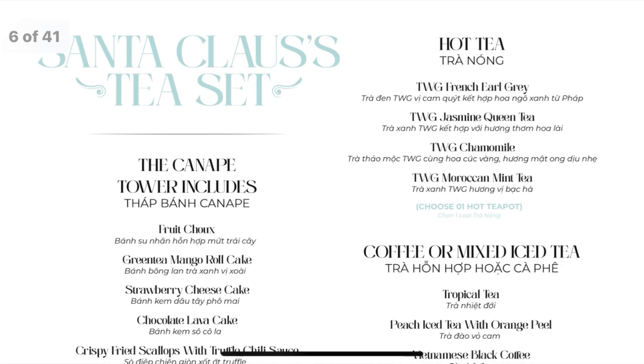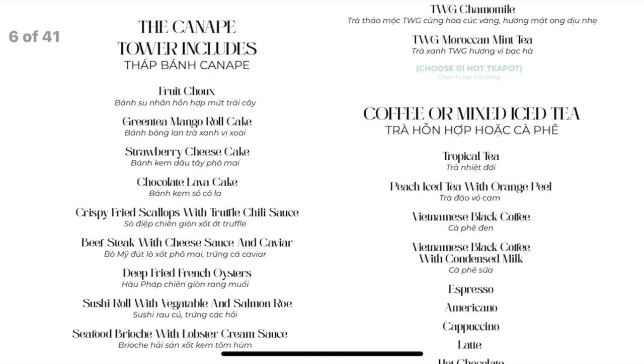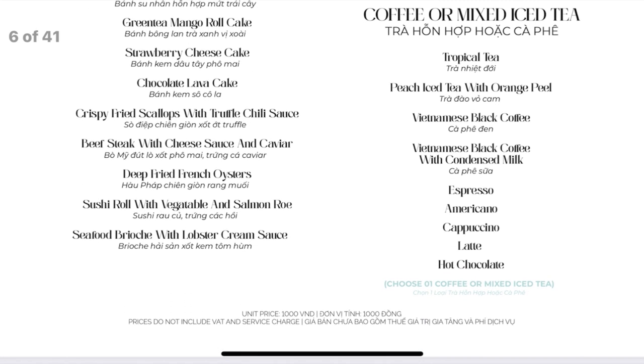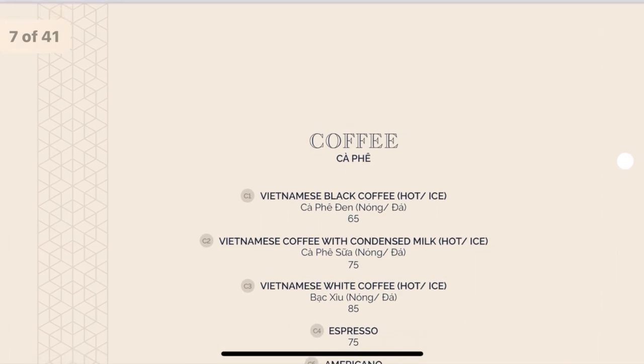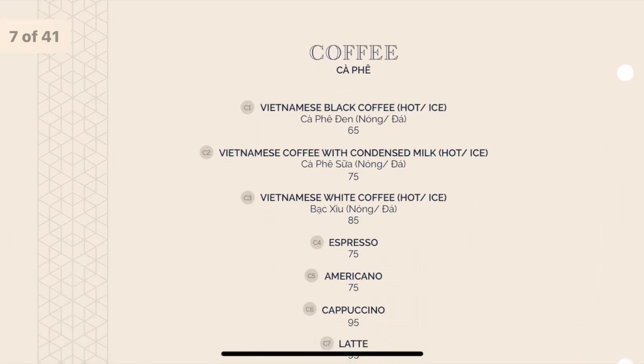This exclusive set includes a tour of assorted cakes and diverse desserts, followed by the option to select your preferred hot tea from the given choices. To wrap it up, you get to choose between coffee or a refreshing mixed iced tea to complement the set. If you prefer ordering individual items instead of the set, they have got you covered.